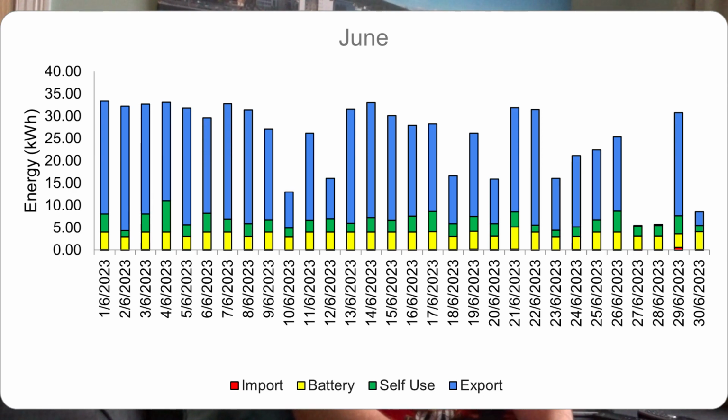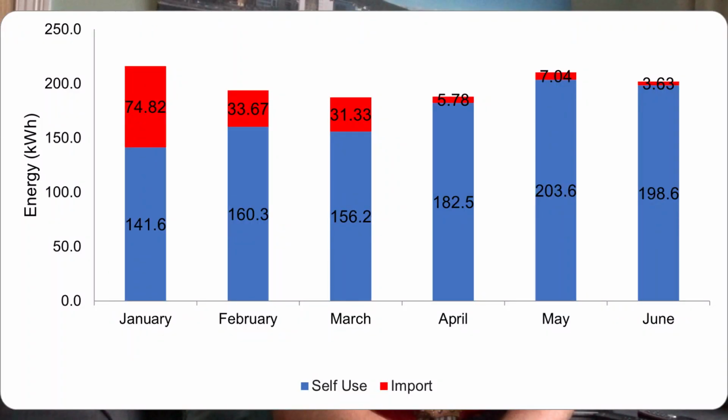So the question is, what does this actually look like in terms of our use? This has been a fairly standard month where we have used our regular amount of electricity, which is around 200 kilowatt hours, or about 6 kilowatt hours per day. And this month we have used 203 kilowatt hours. And out of that 203, 198.6 has been from our own electricity generation.